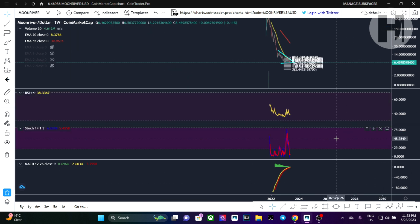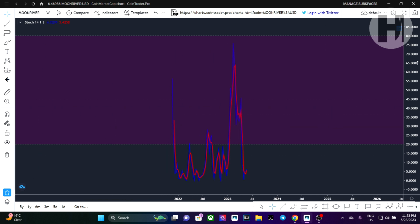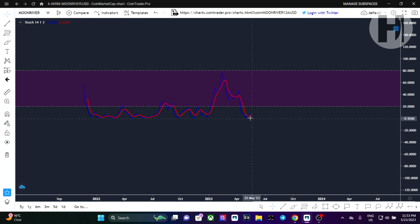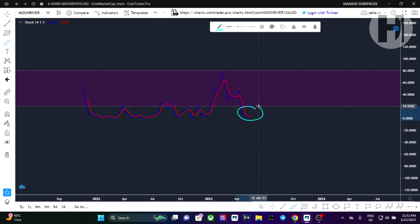Now, jumping back to the weekly, we're on the stochastic here, and as you can see, the stochastic is down in the oversold, so we're below the index of 20, and the last time we were down there was back in January 2023, and that was a good buying opportunity before we saw the move to the upside into February. So this could be a similar opportunity where we are able to buy in right now before the move to the upside into August, September, which is when I'm expecting to see a bull trap.